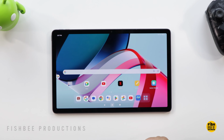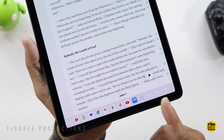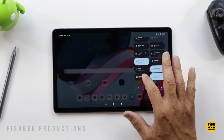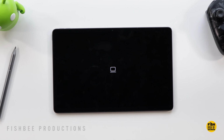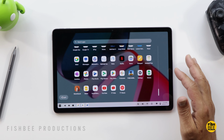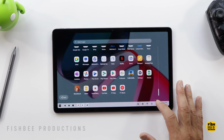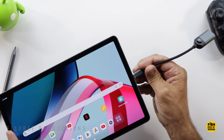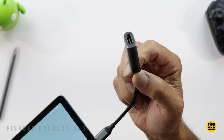You also have the taskbar down at the bottom, somewhat similar to Samsung tablets. Productivity mode is now called PC mode, which is a nice feature to have. It's somewhat similar to Samsung DeX. One advantage with this tablet that you don't even get on the newer Tab S9 FE series, you can connect this to an external monitor, projector, or TV using an HDMI adapter.